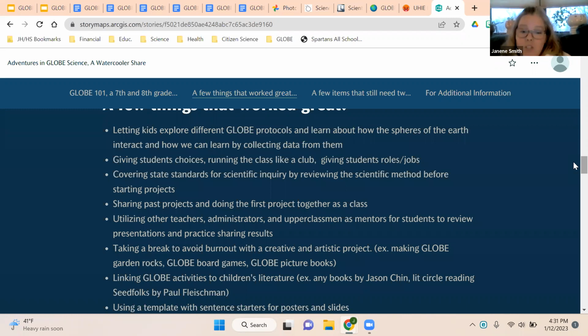Also last year, because we had started this wildflower garden behind our school, after we finished up our projects and had just a few weeks of school left, I finished the year by having the kids read the book Seedfolks by Paul Fleischman. I don't know if anybody's familiar with that book, but it's a story set in an urban area in Cleveland, Ohio, so it's super relevant to the kids in my state. It's about a bunch of neighbors in an apartment complex who don't know each other. They all come from different backgrounds, and they all contribute to the same community garden.